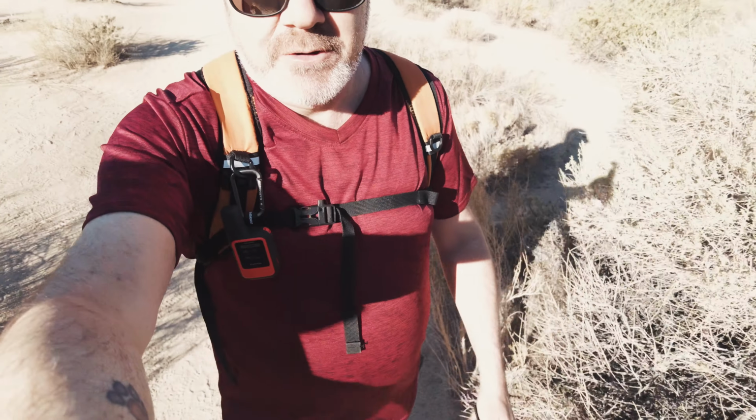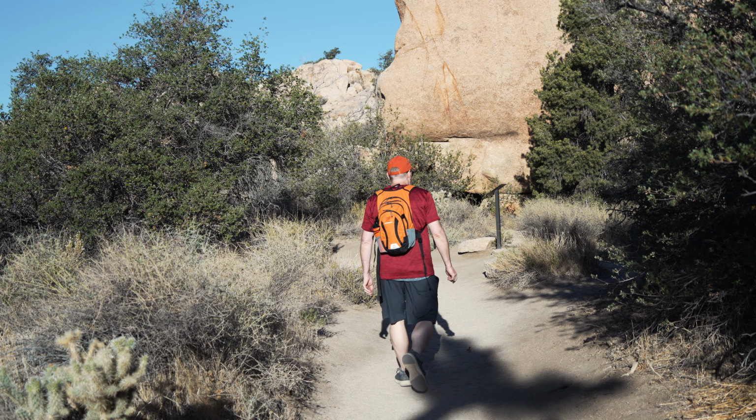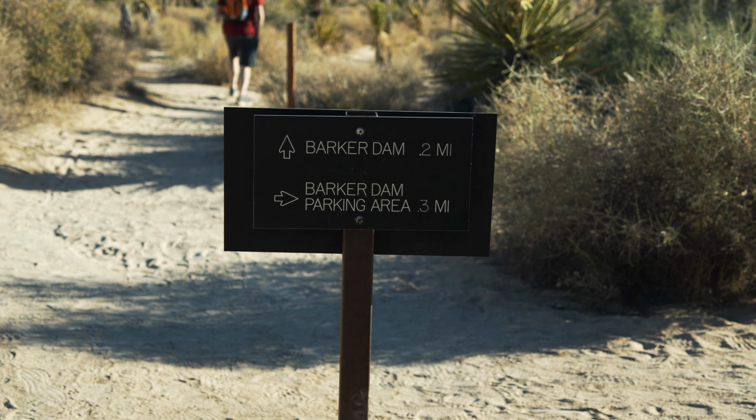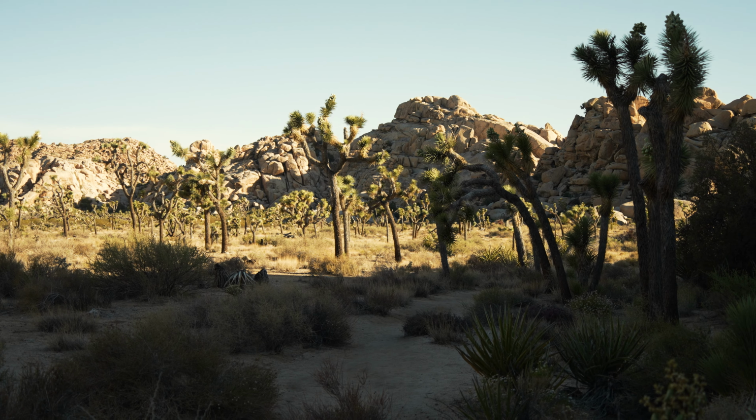Good morning. It is about 7:30 on Thursday morning. We've been hiking for about 20 minutes, and we are at the Barker Dam Trail. We just passed by some Native American petroglyphs, which were pretty cool, and we're now on our way to the dam itself. And it's a beautiful morning, nice and cool so far.